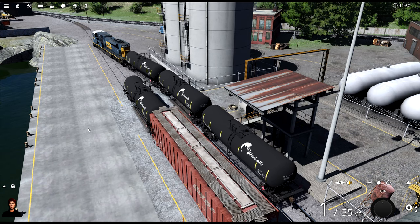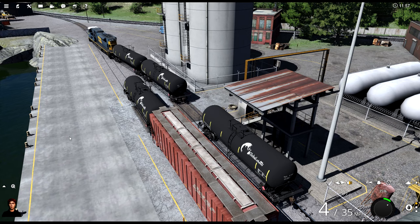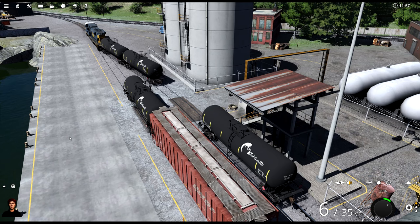There ought to do. Now we will apply. Do that. Wonderful. Everything's beautiful and wonderful. You notice that? And why is that? Because I'm driving Trainz. I'm operating Trainz. That's why.